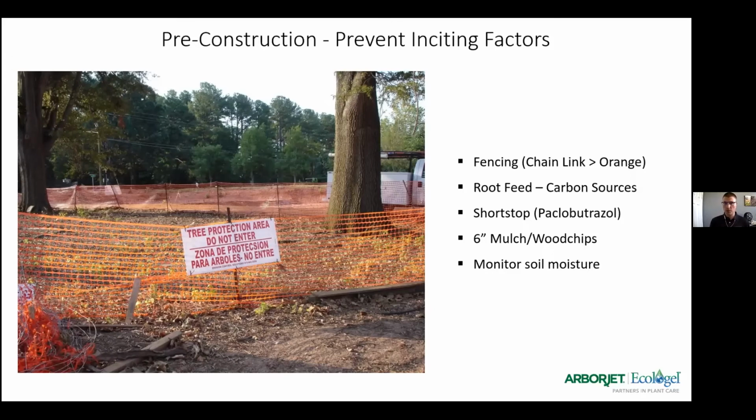And then also through the construction process, they're not going to be able to irrigate these trees. And so that's going to really help to maintain soil moisture.